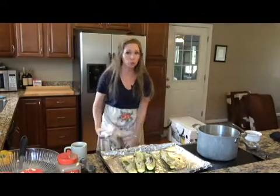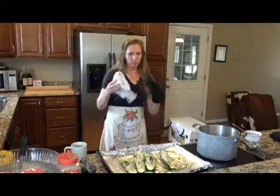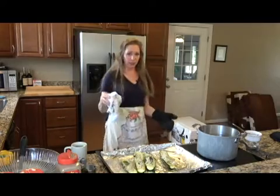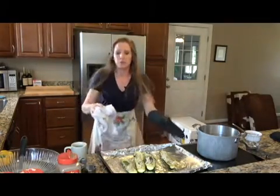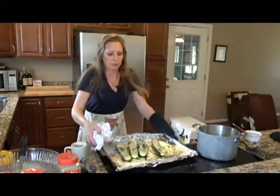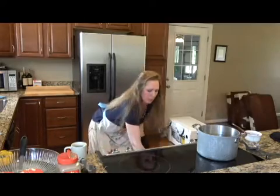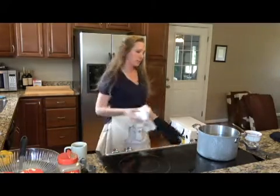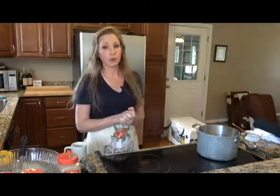So again, 425, 10 minutes on the skin side up, flip them over, add your center stuff, your center goodness, stick them back in the oven for another 12 to 15 minutes, just depending on your oven. That's why you get a lot of those differential times because nothing's exact when you're talking about the variations in the oven. So I think what we're gonna have to do, guys, is we're gonna come back.